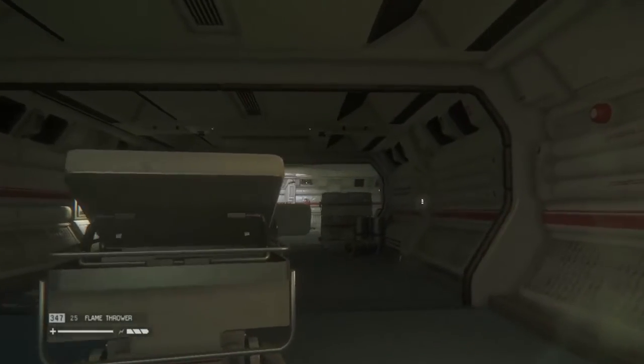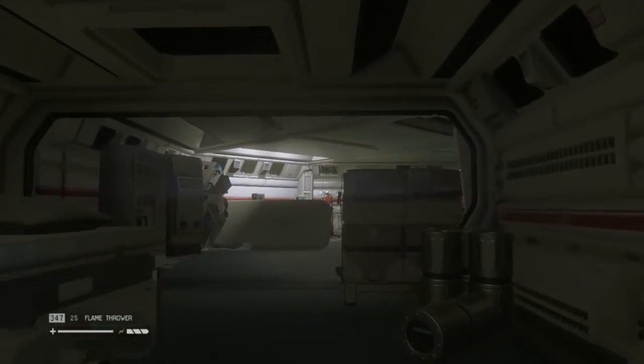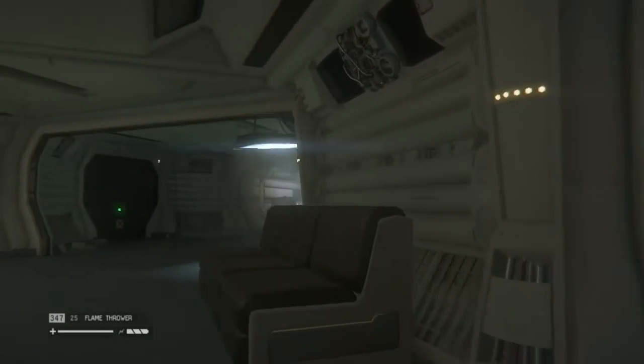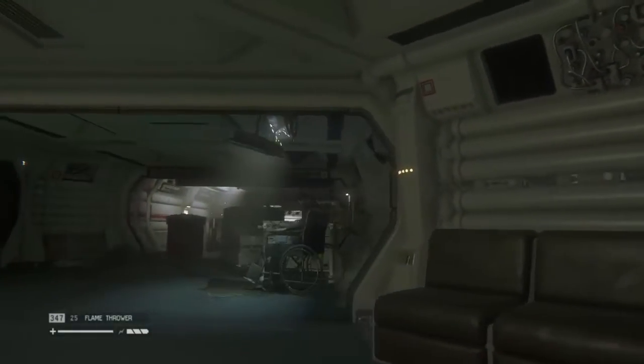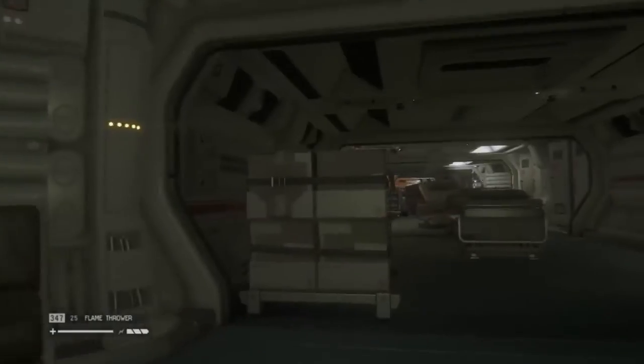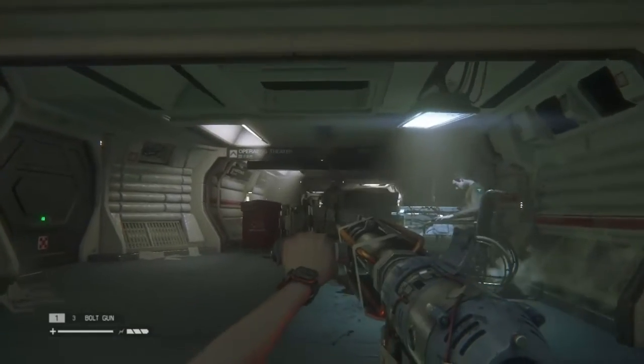So how are we going to take care of that guy without rousing the suspicions of the alien? I don't know. I'm not sure. It would be nice to just carry on creeping past him. It's trying to spot him before he spots me, right? This is the problem. There he is. Okay. Let's use the bolt gun and then scare the alien off. I think that's the way we're going to do it.